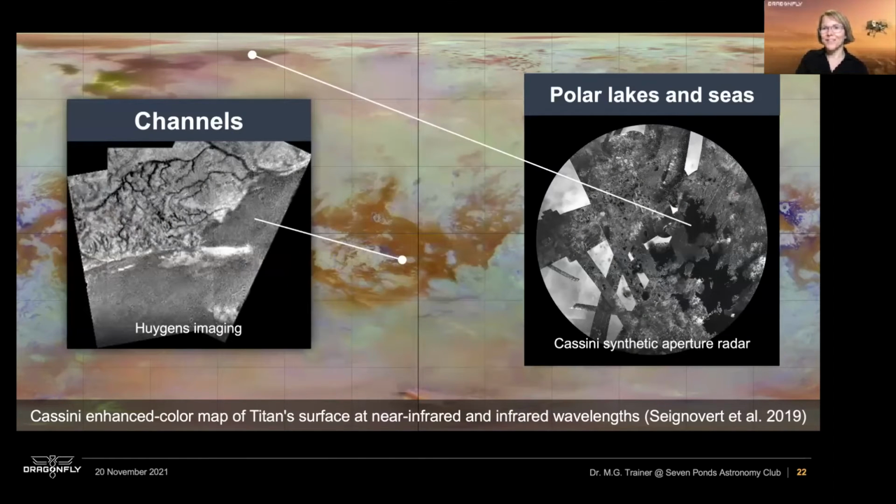Other really cool things, I talked about the liquid methane. Also, ethane is another big product of that atmospheric chemistry. You can get liquid ethane as well. And we see evidence of this in two places.